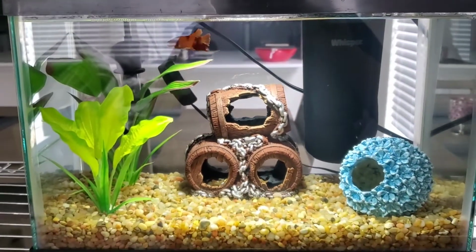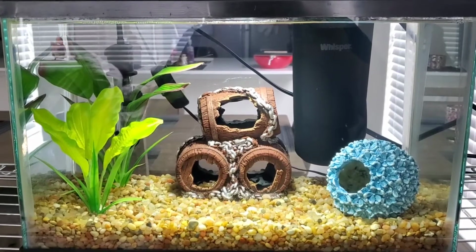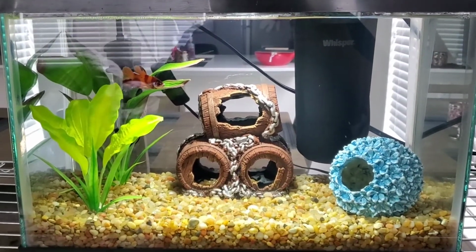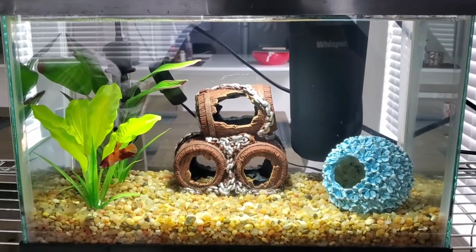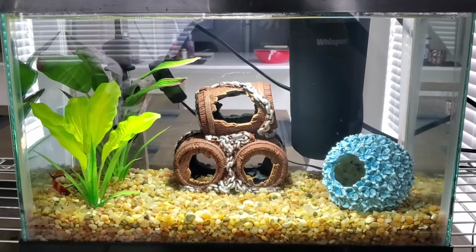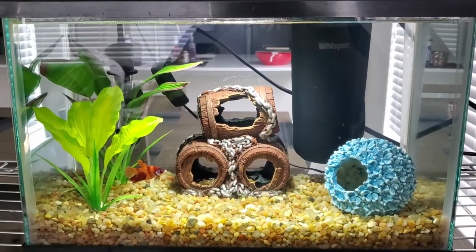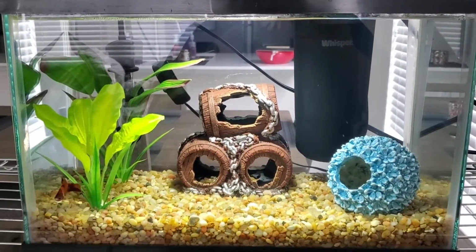Like I said, he is in his 5-gallon tank, and I'll go into a little bit more detail of exactly what's inside of the tank. This is just a 5-gallon tank that I have had in the past. It is actually a tank from Walmart, one of their 5-gallon kits. Usually you just get the 5-gallon tank, a lid, the LED light, and the filter that you see in the back. Everything else you just have to buy.